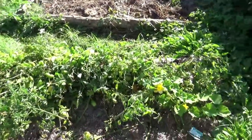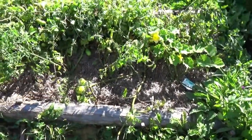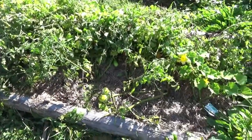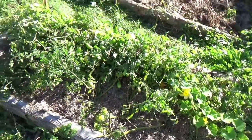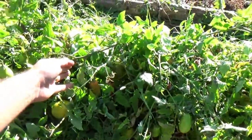I didn't. And the plants just sort of grew and flopped over, and whenever they find their way into the walking paths, I just flip them back into the garden. So basically the laziest attempt I've ever made at growing tomatoes. But it still resulted in a good crop. It's hard to tell because everything's in a big mess here, but I got lots of tomatoes in here.